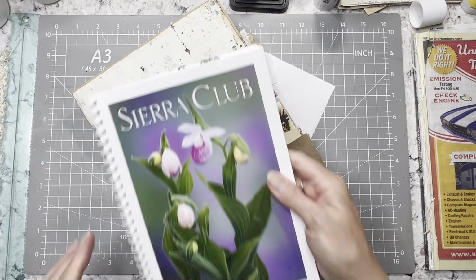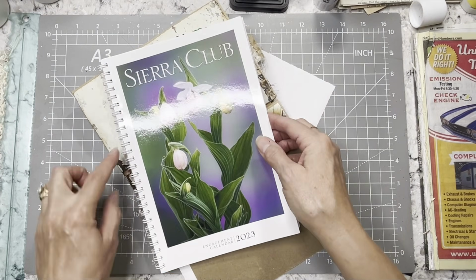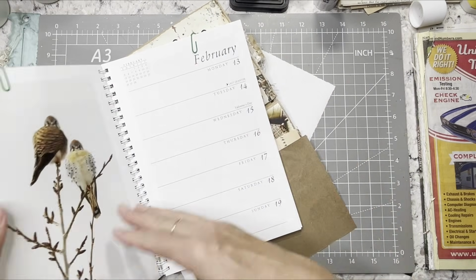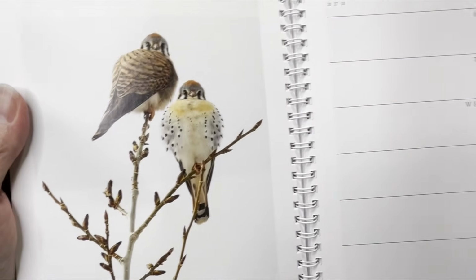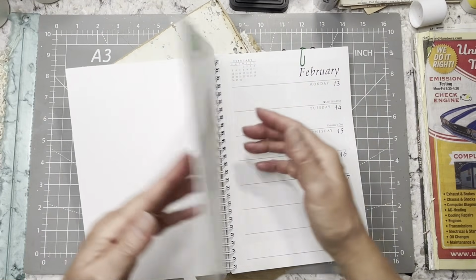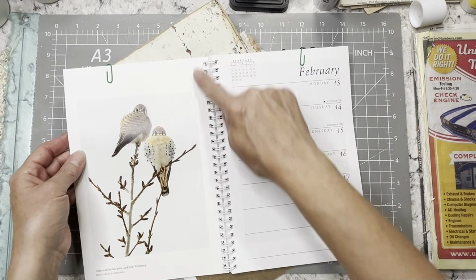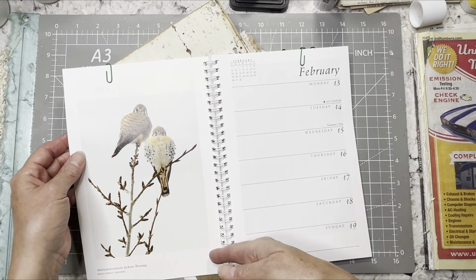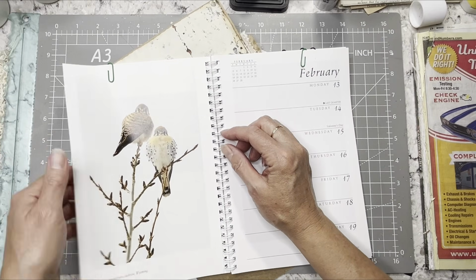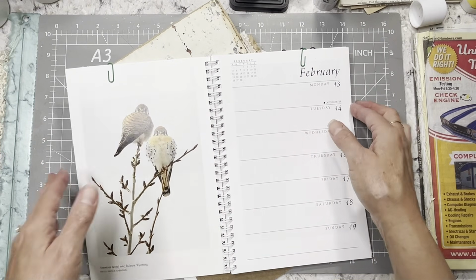Anyways, it's this type with this spiral bound, and I thought that was kind of cool. What I'm planning on doing, because look at these awesome images, I don't want to cover those over. So I think I'm going to make this into one of the tab type journals, either cut so there's a tab left over, or tear. And then I'll be able to use the photos somewhere else.